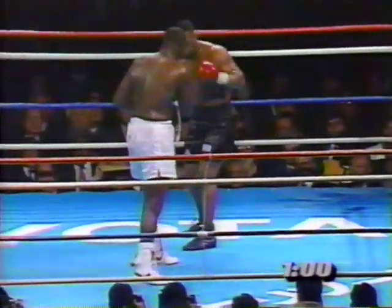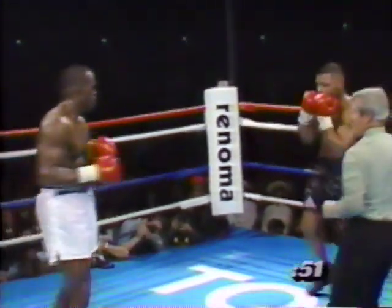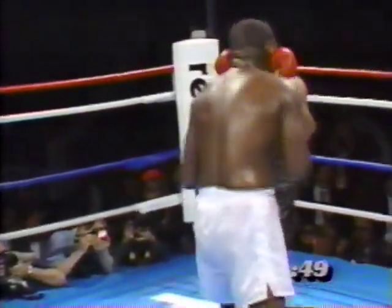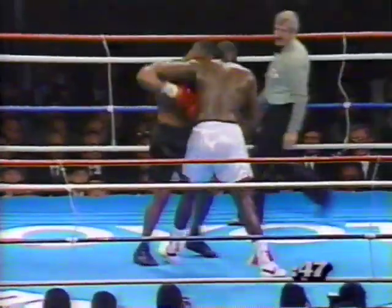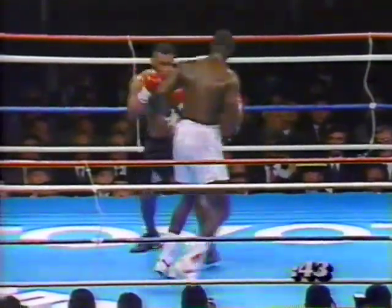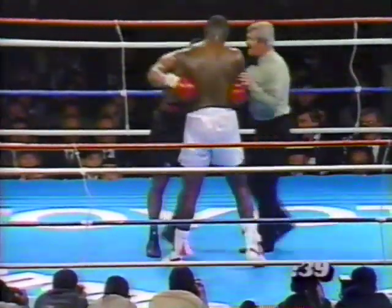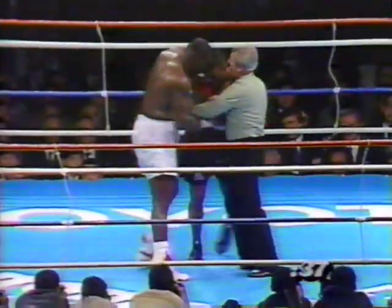One of the things that his great mentor, Cus D'Amato, used to tell him was, it's no virtue to get hit, keep your gloves up. And Mike Tyson, in recent fights, which have been so easy for him, has forgotten that advice and has kept his hands down. Now you see, he's so worried that he's gone back to what was called the peekaboo style of defense. He's got his gloves back up again.